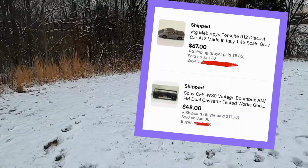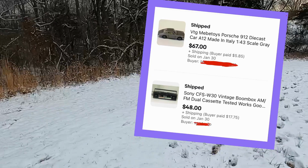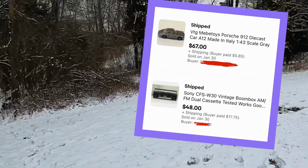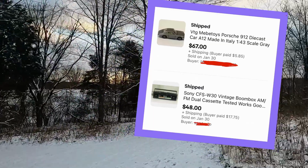And for the last one, we have a vintage Meebe Toys Porsche die-cast car that sold for $67. And on the bottom, we have a Sony vintage boombox that sold for $48.